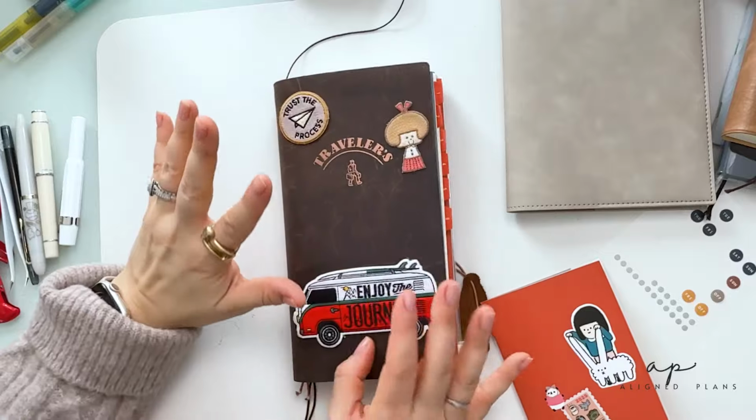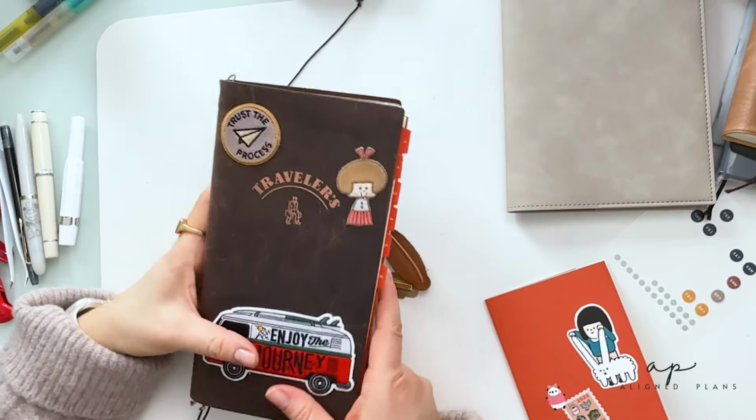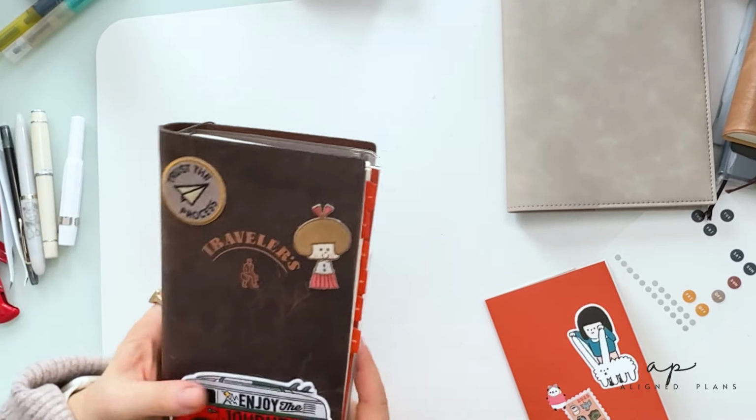I might make some tweaks, but again, we will talk a little bit more in detail about the traveler's notebook in a separate video, just because I feel like you guys want to know more about this. So we will do that separately.